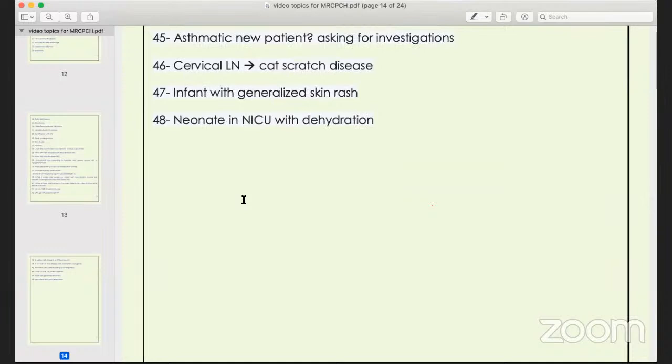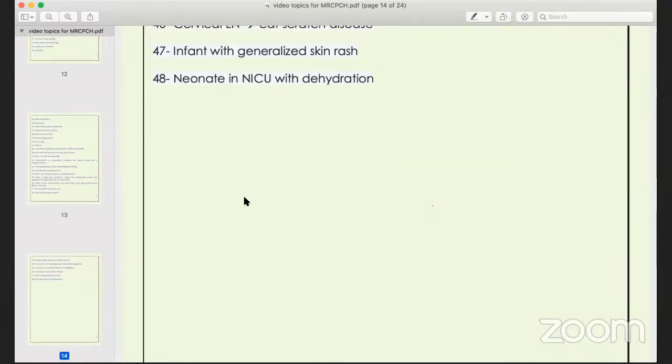Now neonate in NICU with dehydration. How to manage a neonate with dehydration? Who can tell us how you manage a neonate with dehydration? If the child is in shock, we'll give 20 ml per kg normal saline. If not in shock, how do you calculate the fluid? There are stages of dehydration, like severe dehydration, moderate dehydration, some dehydration. Moderate dehydration, I think 75 ml per kg for 4 hours.